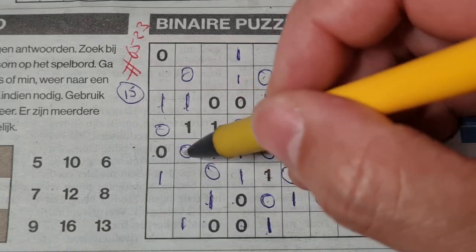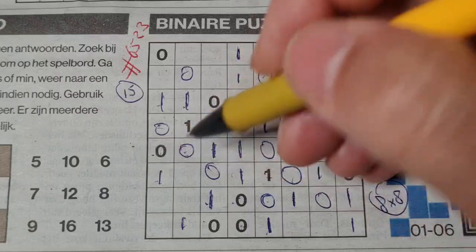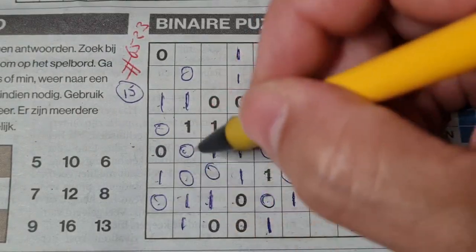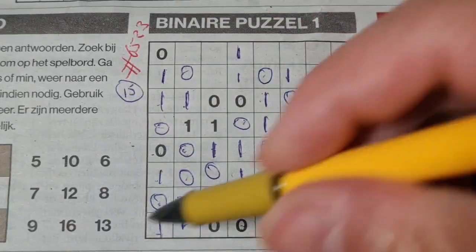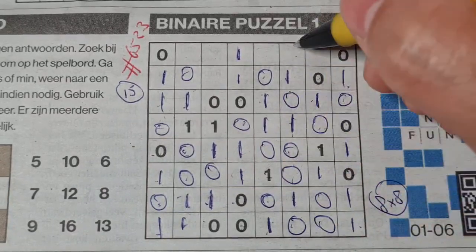And an O between an O. Oh, wait. 1, 2, 3, 4 ones, so the rest are O's. Double O, here one, there one. Double one, here no, there no. 4 O's we have here, so the rest are ones. 4 ones we have here, so the rest are O's. 4 O's we have here, so the rest are ones.